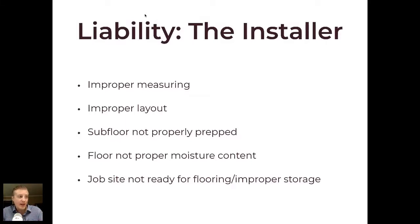So improper layout. If the subfloor isn't properly prepped, if it's too wet, if it's not flat, all these things, that's on the installer. They have to know when and how to do this. If the floor somehow doesn't have the right moisture content, the installer is responsible for testing that. We test everything that we ship out before it ships out, but if the job site's not ready for flooring, or it hasn't been stored right, it's been left in the garage, it's been left in the driveway, and then it gets wet, that again can fall on the installer.